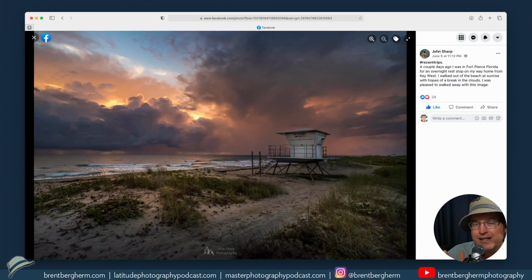So you have a very distinct, very open pathway where the eye just says, okay, this is where I have to go. It's the brightest thing. It has detail. I'm going to go up to the guard station. I'm going to go over here to the beautiful color, and then we're done. The journey of the image, the journey of experience of the image is done.